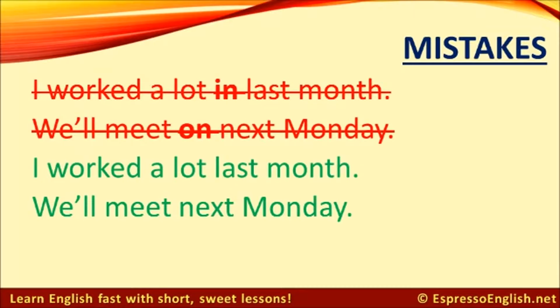Mistake number 4. Don't say, I worked a lot in last month. And don't say, we'll meet on next Monday. The correct way to say it is, I worked a lot last month. We'll meet next Monday. We normally use in with months and on with days. However, when you use the words last and next, you don't need in or on. You can simply say last month and next Monday without an extra preposition.